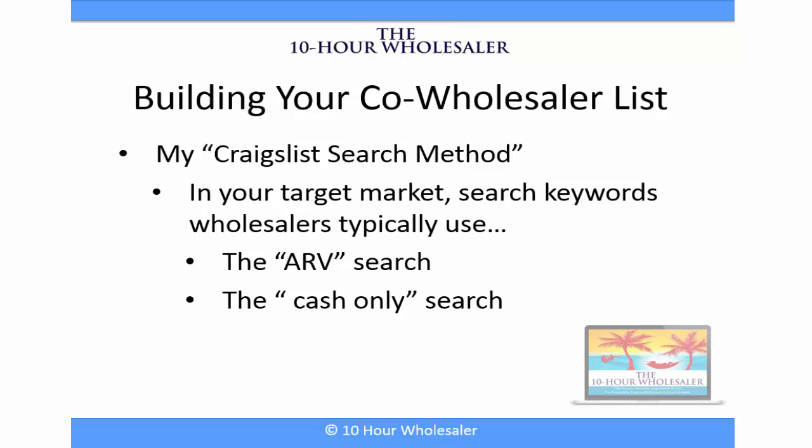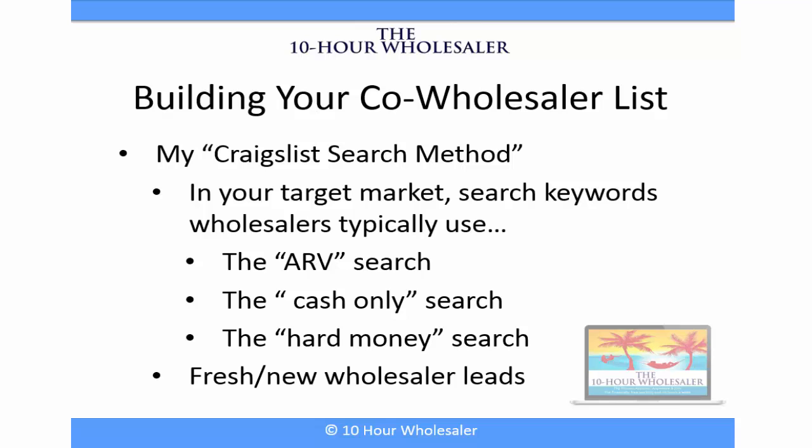Now, what you're going to want to do is, in the top left-hand corner, once you're in your target market, there's a little keyword search bar. Just type these keywords in. The results that pop up are most likely going to be ads such as this. Just go through your results and look for wholesaler-type ads. Another great keyword to type in is hard money. Mostly only wholesalers use hard money terms. Now, these are great because this is a great way to get fresh, new, newbie wholesaler leads.